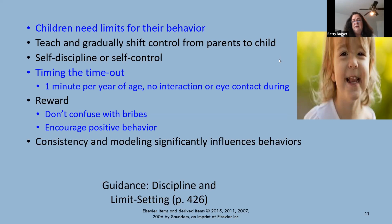Now, rewards. The child does something good, brings the laundry to you because he sees you starting to do it before you ask.